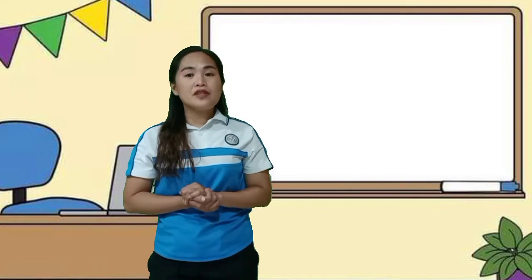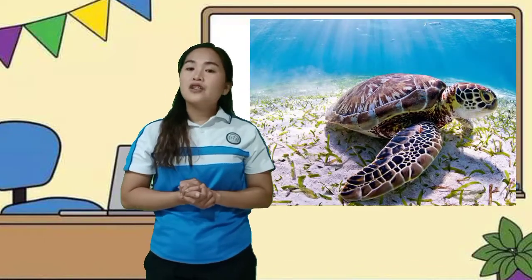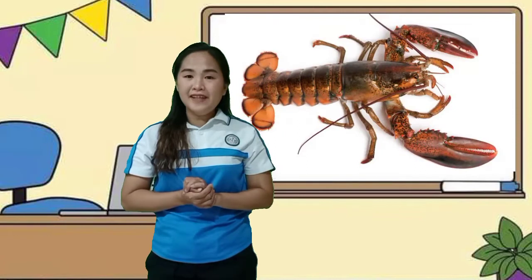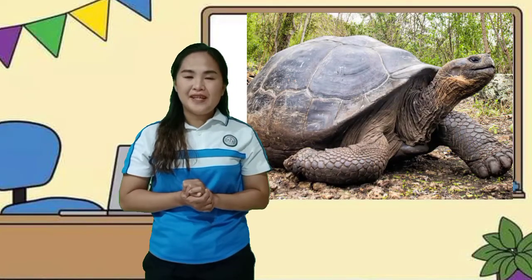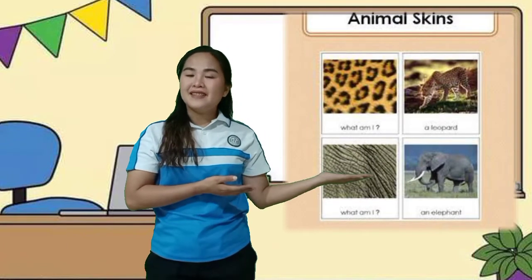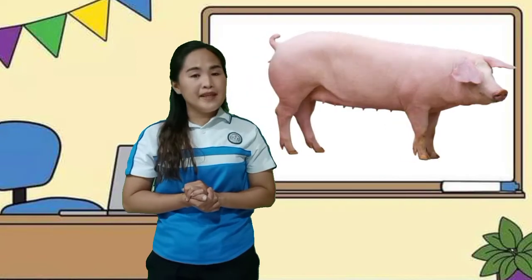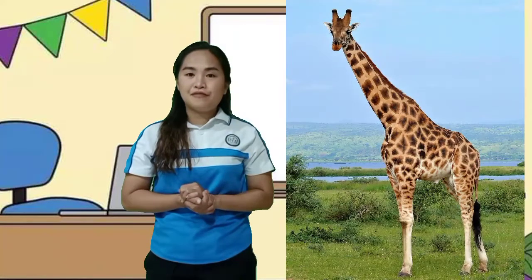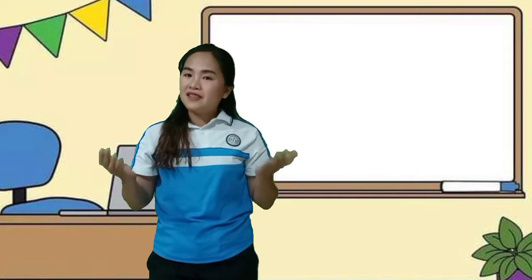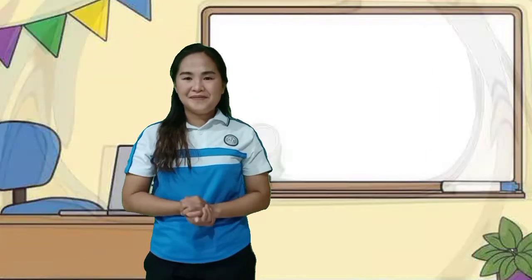And animals that are covered with shell: turtle, shrimp, crabs, lobster, and tortoise. And now, animals covered with skin: elephant, carabao, pig, and giraffe. So, those are the examples of the different animals with their body coverings.